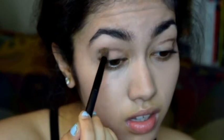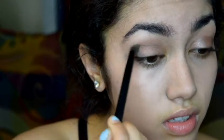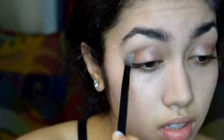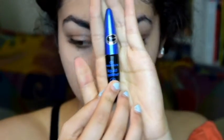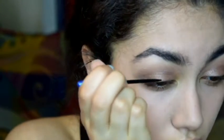Next, I'm using my Patty G Pro Perfect palette. I'm sorry if I butchered that, but I'm using the color Glass or Glace, and I'm putting that all over my lid. This is a really pretty deep pink color, and I find that this is similar to what Kriti Sanon was wearing in this particular photo, but I just really like how it looks, especially with this subtle brown coming through.